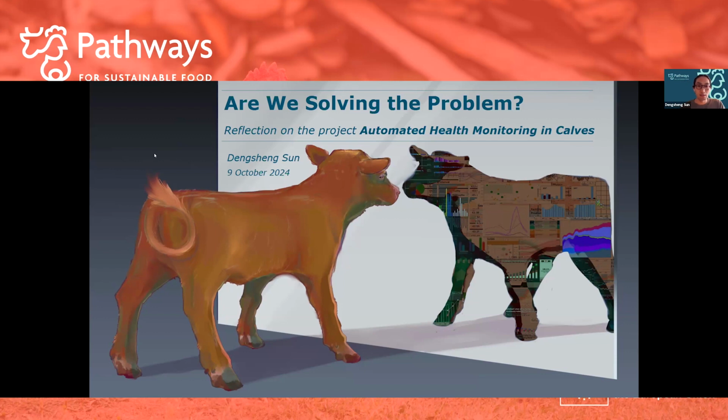I would like to use this as a case to reflect on our concerns about the development and the deployment of precision livestock farming in relation to animal health and welfare. With the title, Are We Solving the Problem?